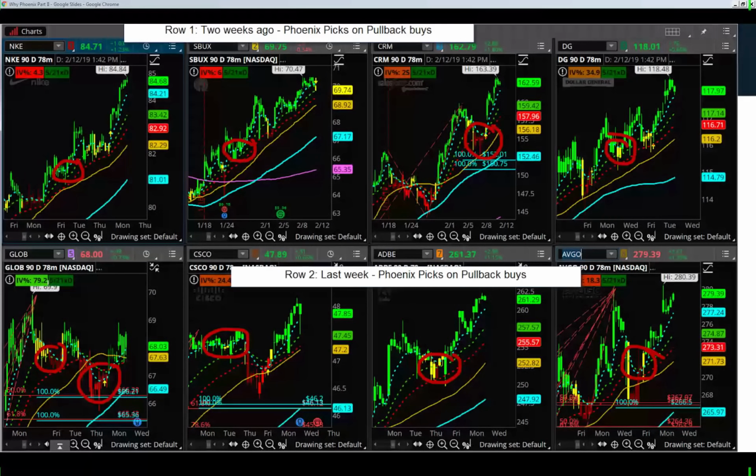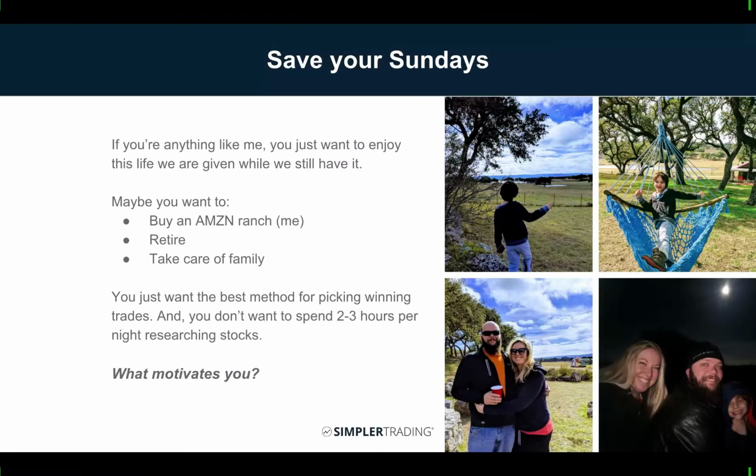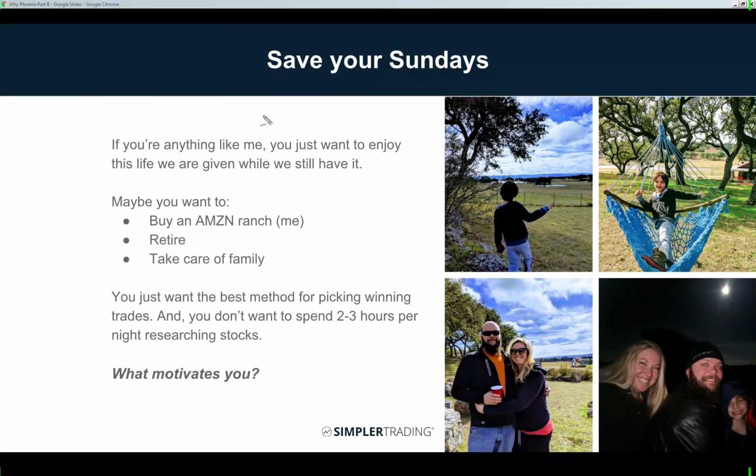Next part here, this is really important, and this is something that our good friends, Mandy and Henry, have taught me very well. You have to save your Sundays. When you have a career in the stock market, it's very stressful. Something I used to do every Sunday was sit down, look at my computer, try to make my stock picks, do my research. You know what? I am done with that. You know why? Because now I have Phoenix.